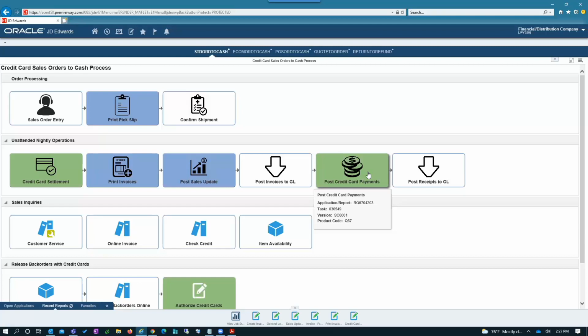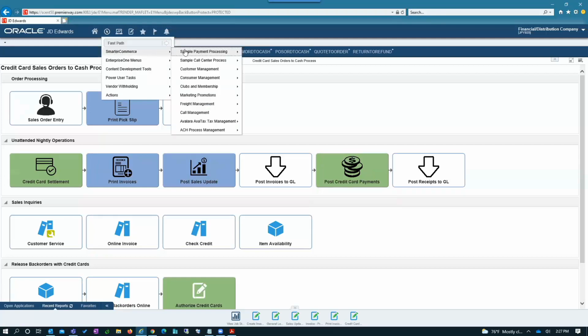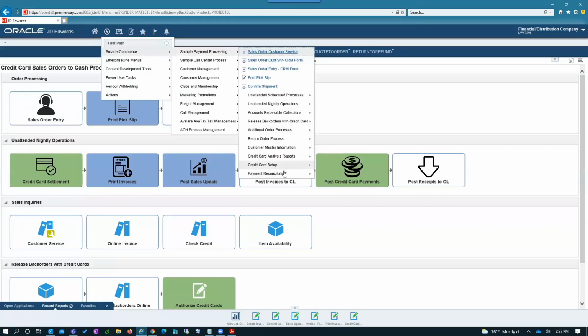clearing those invoices, and then providing you a full reconciliation process to allow your users and your accounting folks to tick and tie every transaction that has been processed and charged to a customer, making sure that you're receiving all of the funds from your daily operations of charges and settlements.